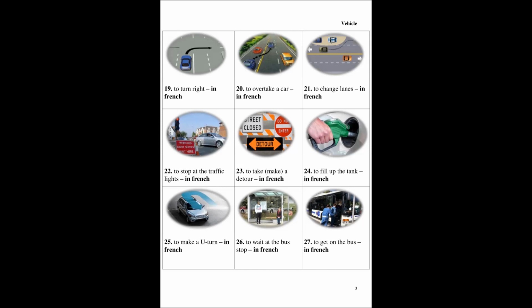21st illustration, to change lanes. 22nd illustration, to stop at the traffic lights. 23rd illustration, to take a detour. 24th illustration, to fill up the tank. 25th illustration, to make a U-turn.